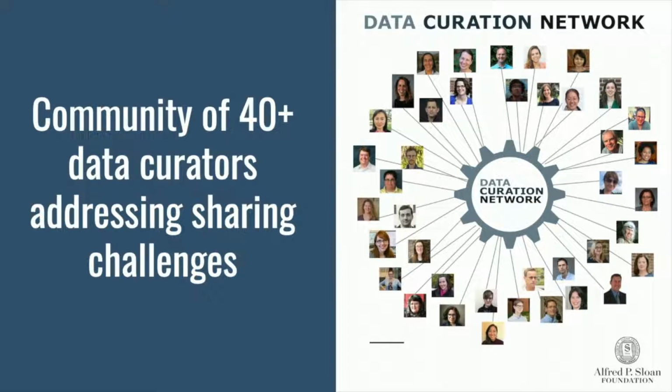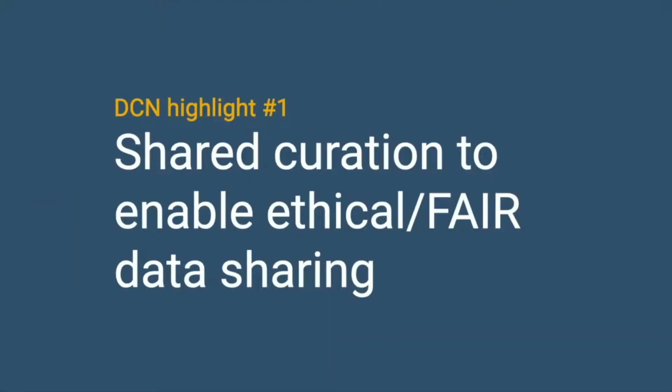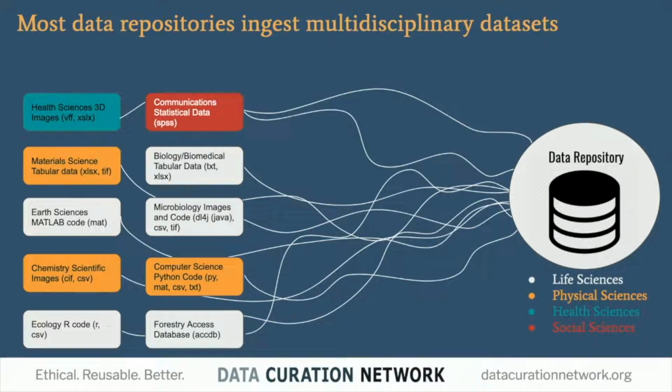So now let's shift to some of the highlights of what we've been working on, particularly over the last year. The Data Curation Network really does strive to enable ethical and fair sharing of data. And we recognize that most data repositories are receiving a wide range of different data types. This is a variety of different file formats. You're receiving different code types, you're receiving different software packages. You are also seeing a lot of diversity in the type of discipline that the data are generated from.